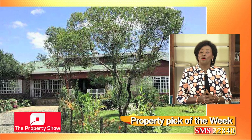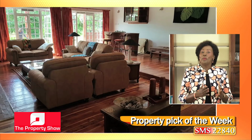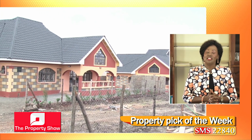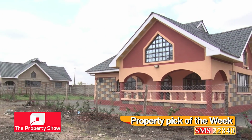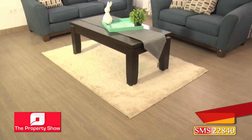The property pick of the week takes us to a beautiful country home in Nanyuki. We will also stop by Kitengela and see one of those beautiful gated communities. And for the city lovers, you've not been left out. We'll highlight an apartment with a touch of urban class in Kiambu County.